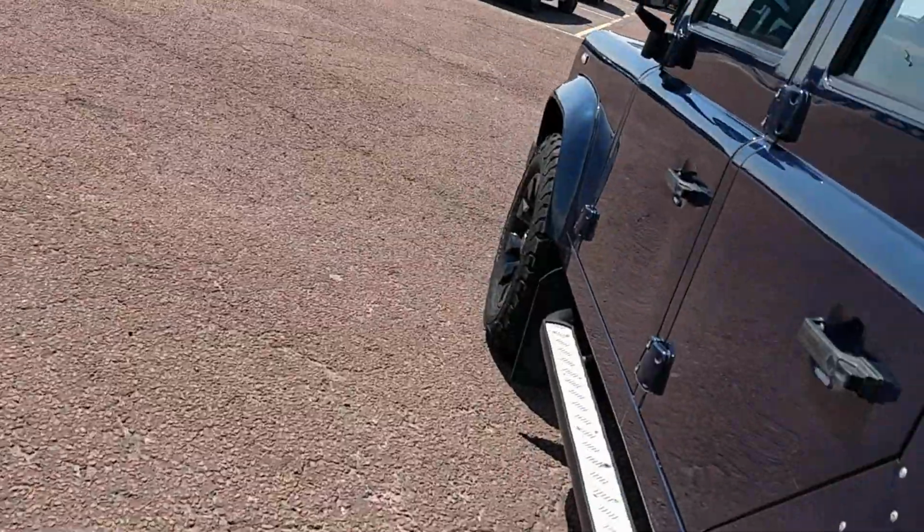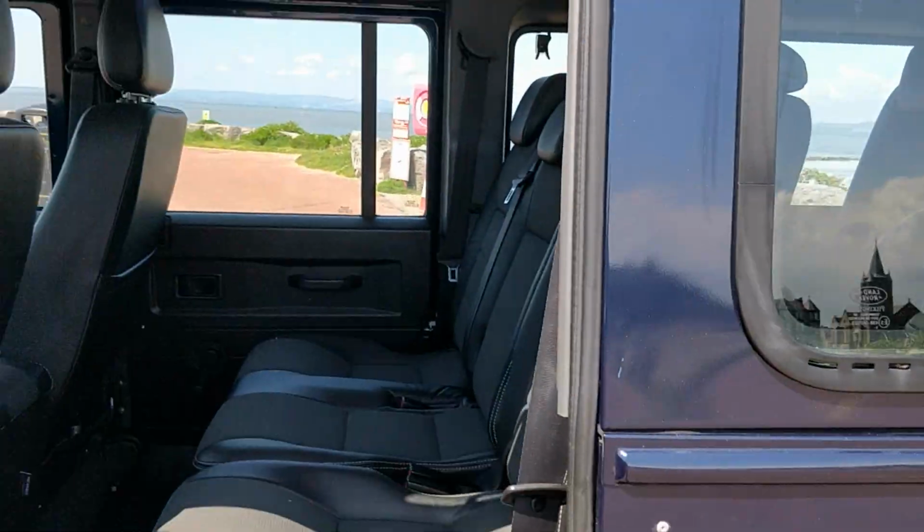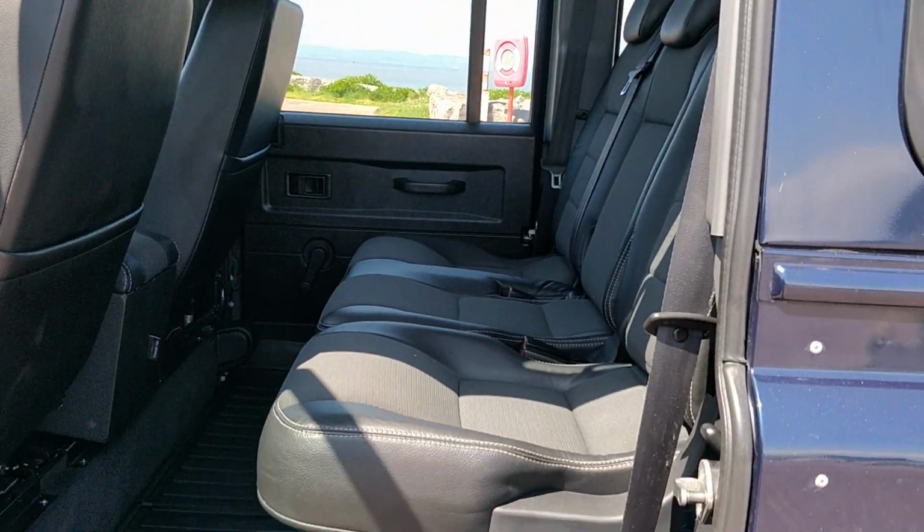And let me just jump in. What's quite impressive is, I mean, I'm 5'10", 5'11", not the tallest guy in the world, but there's still bags and bags of room for 5 adults. Sorry, 7 adults. There's your space in the back there as well. Hopefully you can see it all.